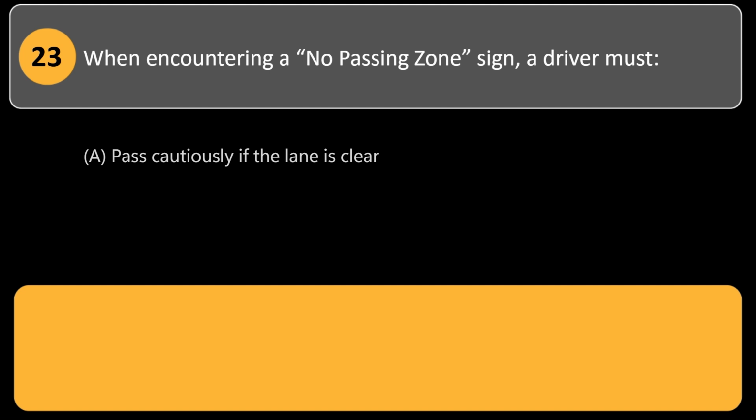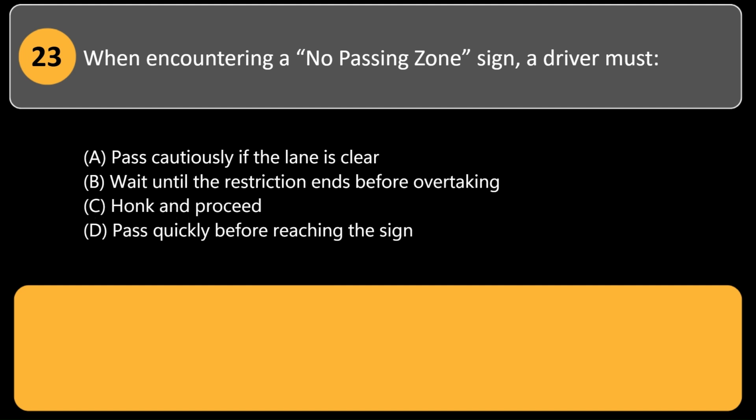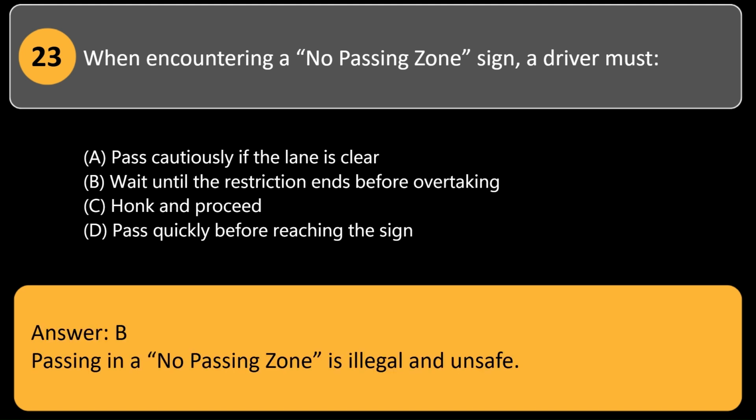When encountering a no passing zone sign, a driver must A. Pass cautiously if the lane is clear. B. Wait until the restriction ends before overtaking. C. Honk and proceed. D. Pass quickly before reaching the sign. Answer, B. Passing in a no passing zone is illegal and unsafe.